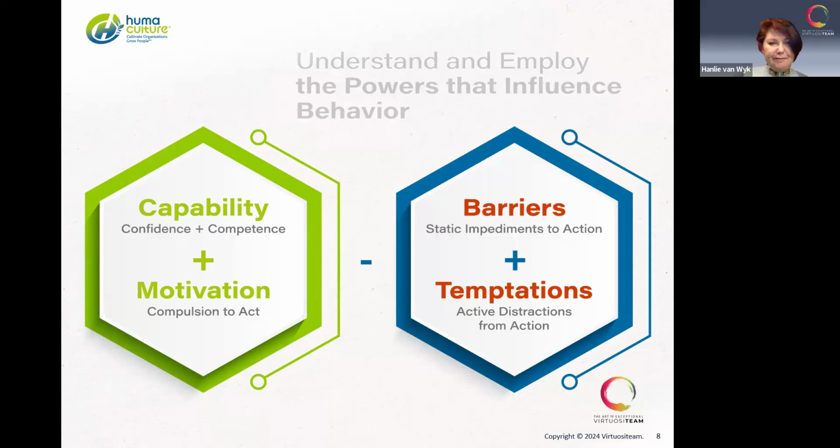So the 4 powers, let's start with grow capability, which if I recall correctly is yours, Wes. Yeah, that's right, Hanley. And I think this Virtuosity formula for change really helps me to see the importance of growing capability. And that's to help people have both competence and confidence to make change. If change is going to happen, not only do people have to know how to do the new behavior, but they've got to be confident they can do it and not look foolish.